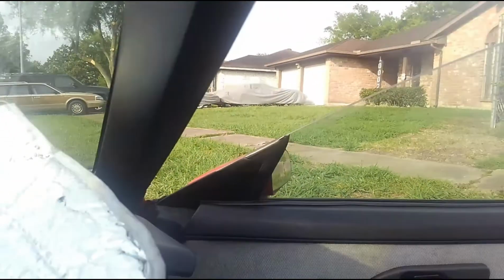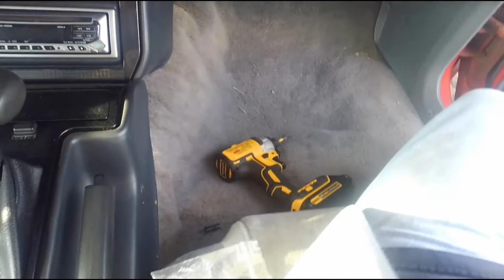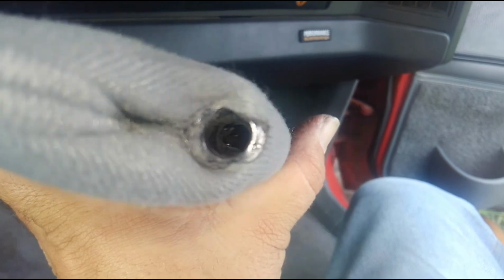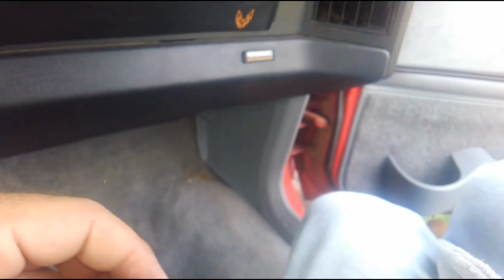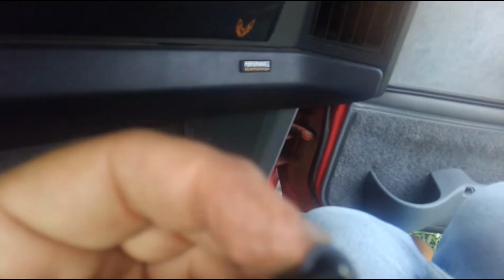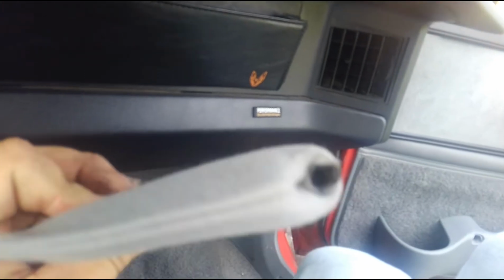You can see there's a little bit of play in there, but that's normally the way they are. It's just a mount plate, basically, that goes into the ceiling. And if you look here real carefully, you'll be able to see where that piece is, that insert goes in there. What happens with age, they get dry and brittle and cracked, and they don't hold the tension like they should. So what I'm going to do real quick is take this out. I may not be able to take it out while I'm on camera. You can see right here, this is it. This is essentially all that is required to fix floppy sun visors in these third gens.